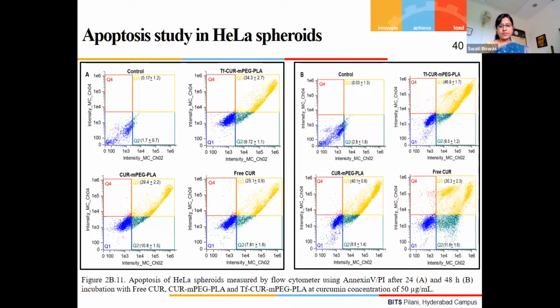So we also do apoptosis studies with annexin V, where annexin V binds with the apoptotic marker phosphatidylserine, and that causes the upregulation that we can find out by the FACS study. So we highlight this quadrant 3. You can see that transferrin has 34.3, compared to 25 for the free curcumin, and curcumin MPEG-PLA, which is 29, a little bit more, but this one has huge apoptosis going on in the cancer cells.